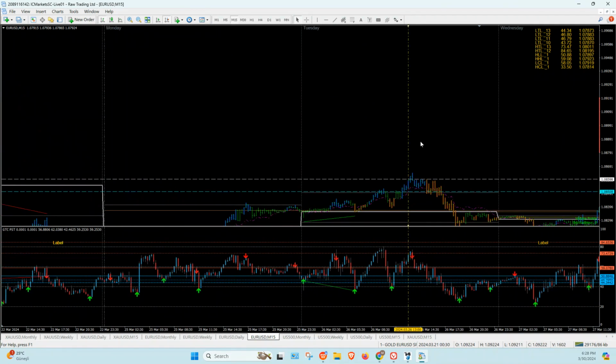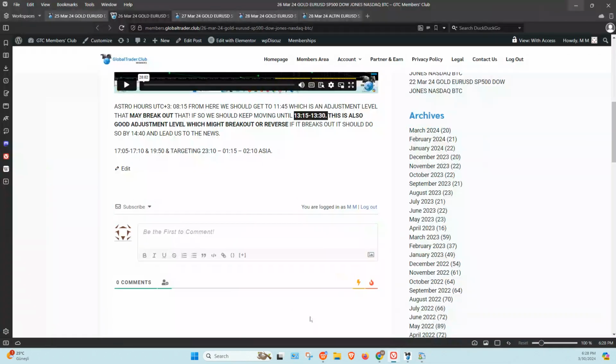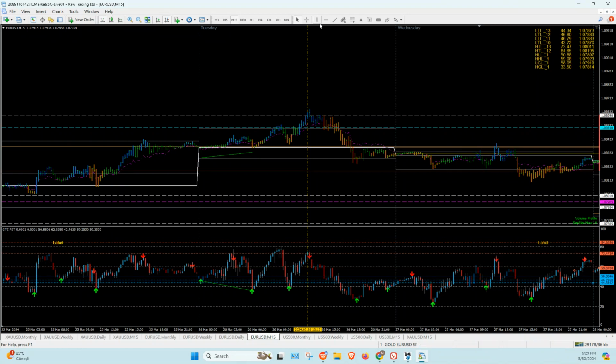Tuesday, where are we? Let's just get back. Here we are. 1:15, it's right there. 1:15 to 1:30, exactly there. This is also a good adjustment level which might break out or reverse. If it breaks out, it should do so by 2:40. I've even given you that. So if you waited for 2:40, if it does break out, I said it should break out until 2:40. This is the 2:40 bar.